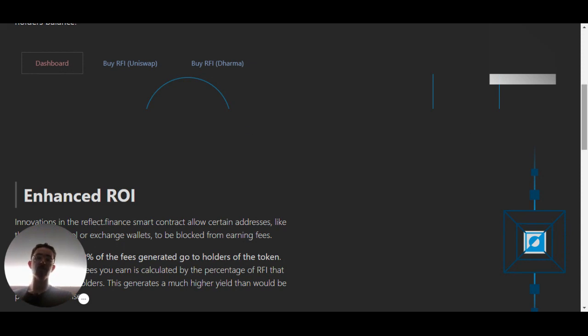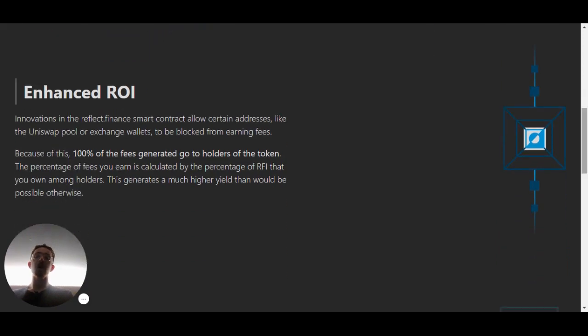Actually, I've talked about this in past videos, but maybe I will make a dedicated video to this. I've just mentioned it in so many videos on airdrops and things like this. So, enhanced return on investment, or ROI. Innovations in the Reflect.Finance smart contract allow certain addresses like the Uniswap pool or exchange wallets to be blocked from earning fees.